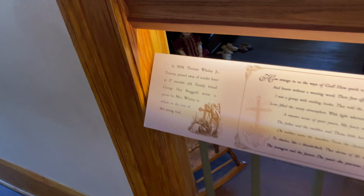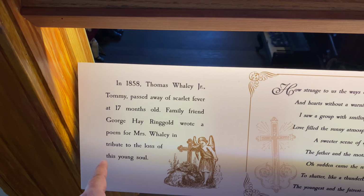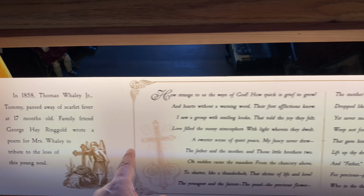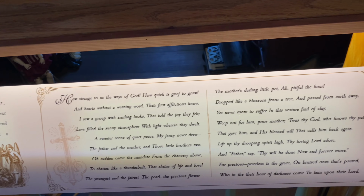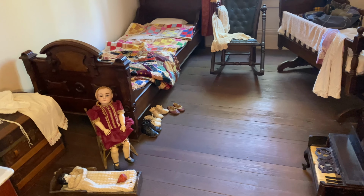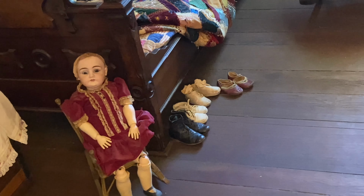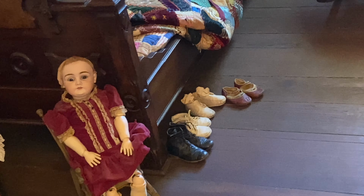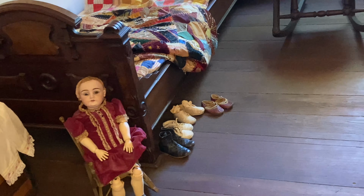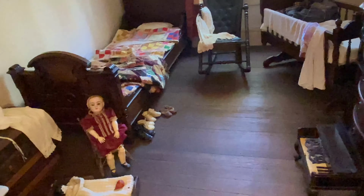And here's one of the rooms. Thomas Whaley Jr. passed away at 17 months. Look at this. And there's different things up here. One of the tour guides here said she heard footsteps up here at night when they closed up. But look at that weird doll. Oh man, imagine if it just blinked at me right now. That'd be amazing. But definitely an interesting presence when you're here.